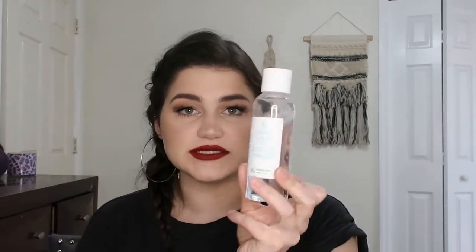All right, so next is a toner, and it's by Keep Cool. It's made in Korea, I don't know if North or South, again. It's 85% bamboo toner, the Keep Cool Soothe Bamboo Toner.